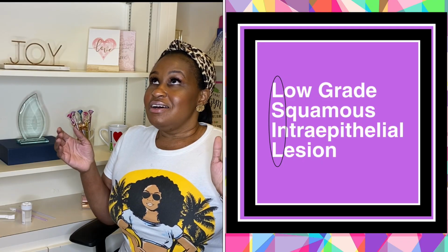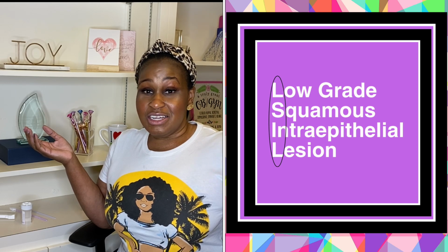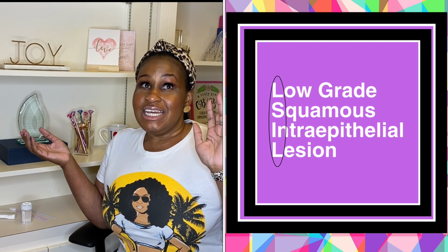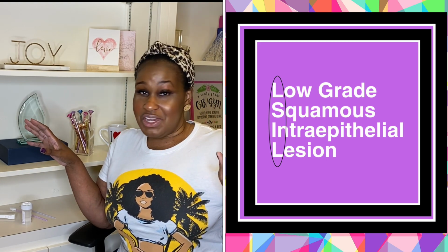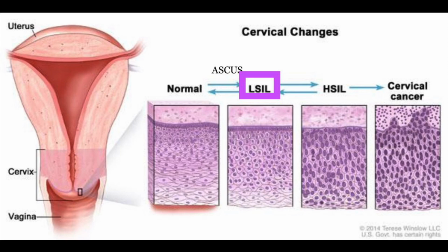Next on the spectrum would be low grade SIL. Oh my gosh, they come up with the hardest names for these pap smear results, but low grade SIL actually means low grade squamous intraepithelial lesion. That's a mouthful even for me, but we call it LSIL for short. LSIL means that the cells look a little bit abnormal. We're pretty sure that this is due to human papillomavirus being present on the cervix. Sometimes people will still check the HPV testing, but really you don't have to, because if you have an LSIL pap, you can pretty much bank on that person having human papillomavirus in the cells of the cervix. So that's a little bit more definitive than just the atypical squamous cells.